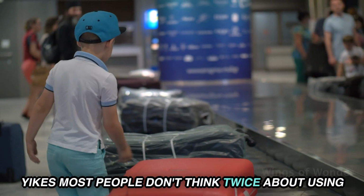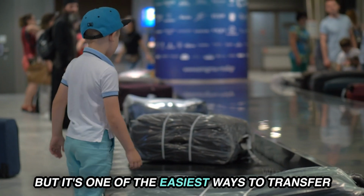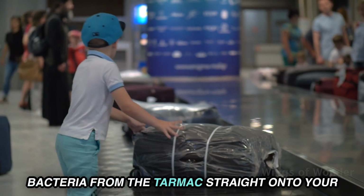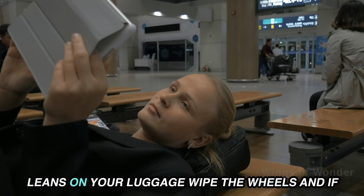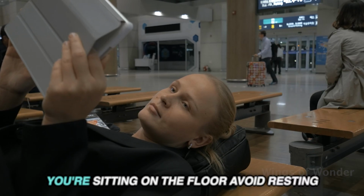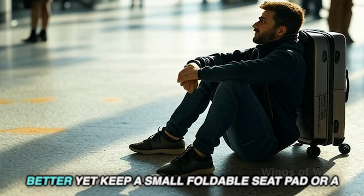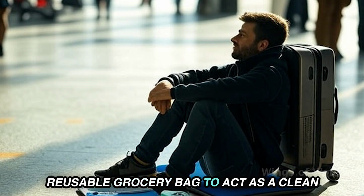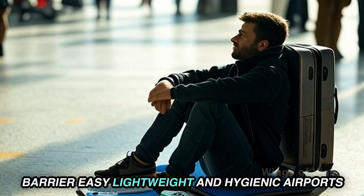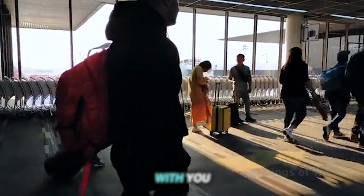Most people don't think twice about using their suitcase like furniture at the airport, but it's one of the easiest ways to transfer bacteria from the tarmac straight onto your body. The fix is simple. Before you or your child leans on your luggage, wipe the wheels. And if you're sitting on the floor, avoid resting against your bag unless it's freshly cleaned. Better yet, keep a small foldable seat pad or a reusable grocery bag to act as a clean barrier. Easy, lightweight, and hygienic. Airports are dirty. You don't need to take any of it home with you.